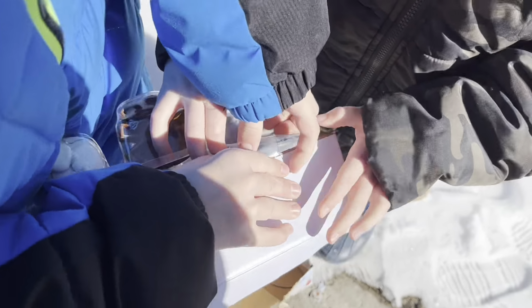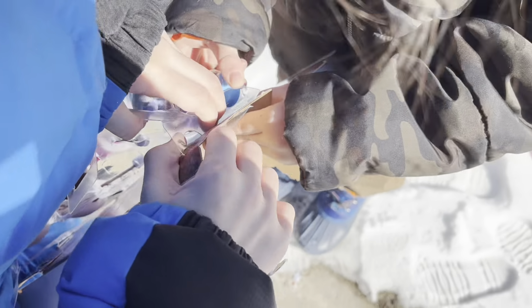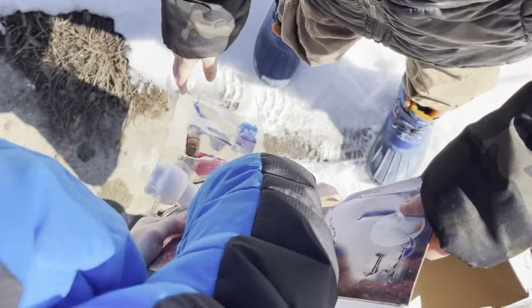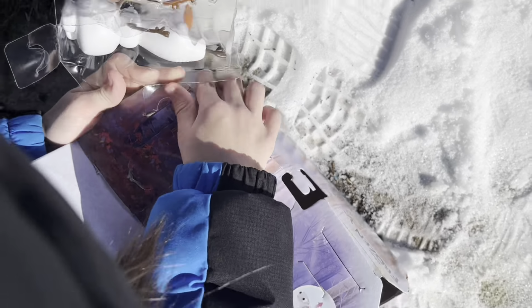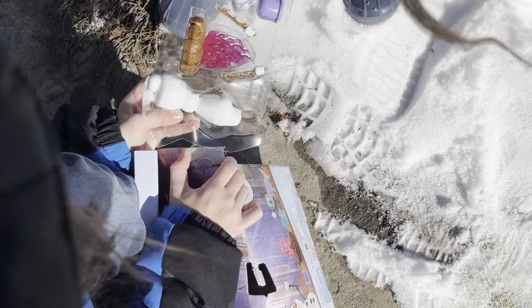Cookie. Whoa. There's still more. One more. Well, at least you got that off. You can get the toys out. Olaf. Done.